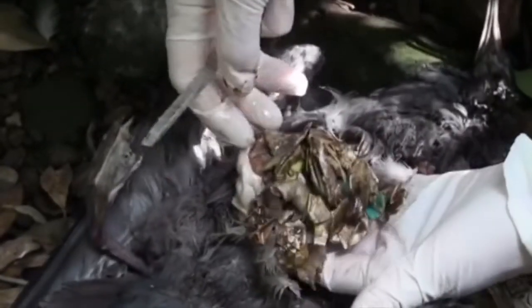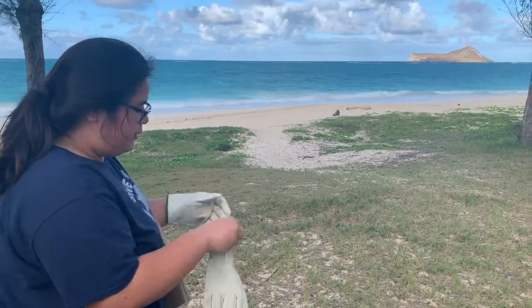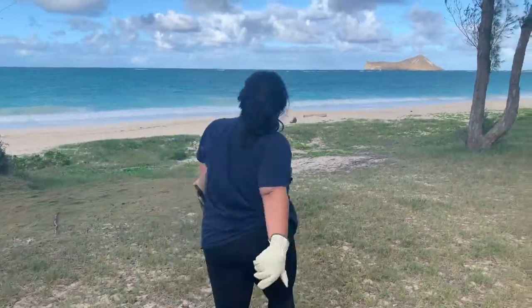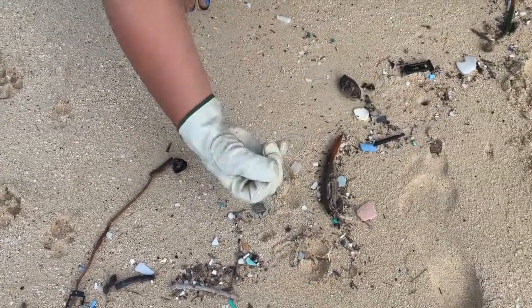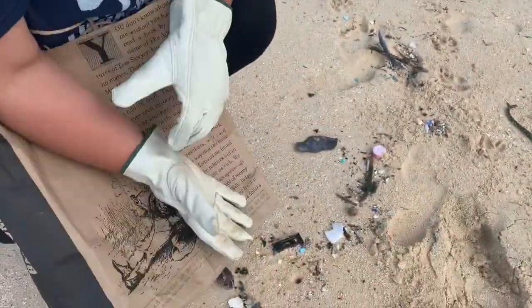So let's get out there and take action. When you go to the beach, bring gloves and a bag. Here at the Honolulu Zoo, we love to use old feed bags. It's a great way to recycle. Gather what plastics you can to prevent our wildlife from eating it. If you see something gross, don't touch it, and please ask an adult to help you out.